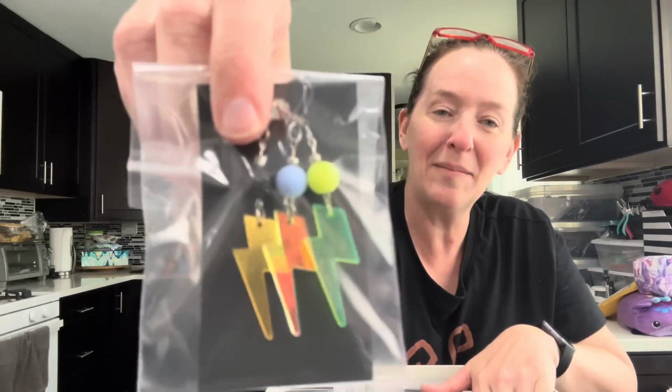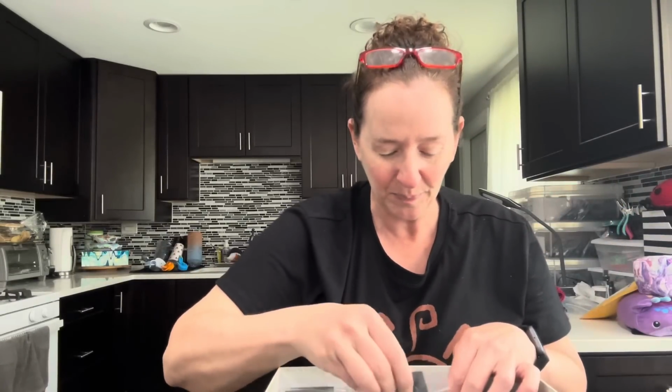I have some lightning bolts. They're kind of big, but they're really, really lightweight. I have 1, 2, 3, 4, 5, 6 of those. So if you want those, they will probably still be there for a while.